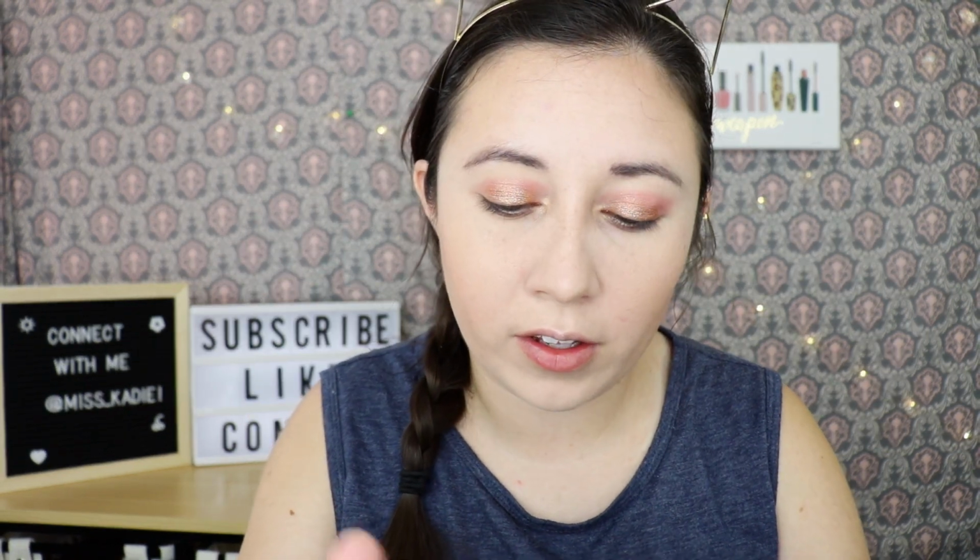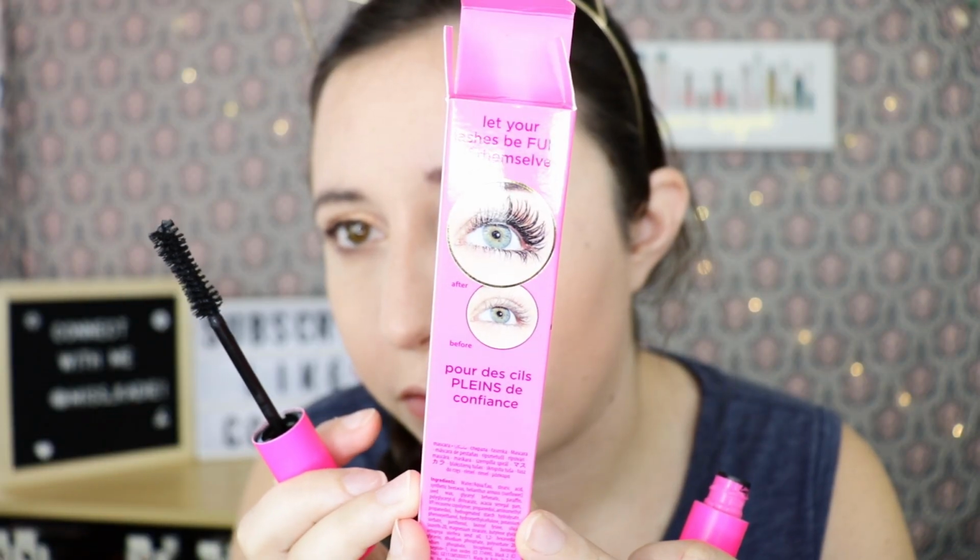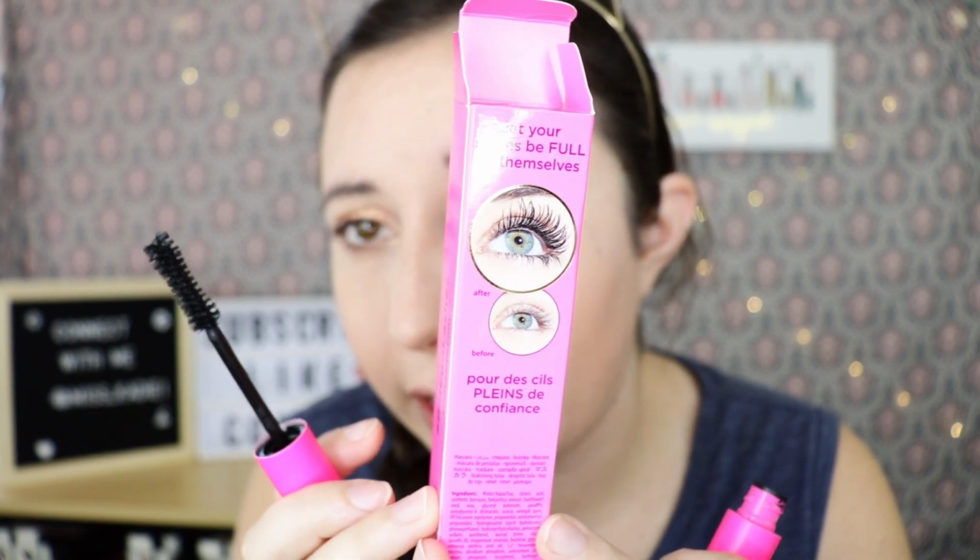Alright, and the next product I'm going to be trying out is the Big Ego Tarte Mascara. And I'm just going to start applying that to my eyelashes. The wand does seem pretty big. I didn't notice until I'm applying it to my actual eyelashes now. Alright, so there's one coat on. I don't know, I don't think it did like the picture. But that is just one coat, so I'll go ahead and do a second coat.